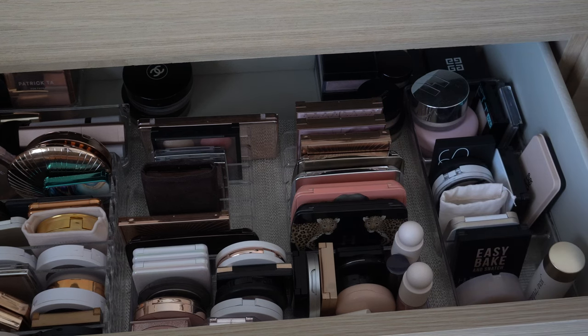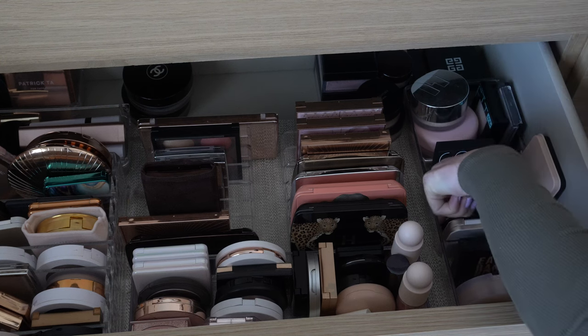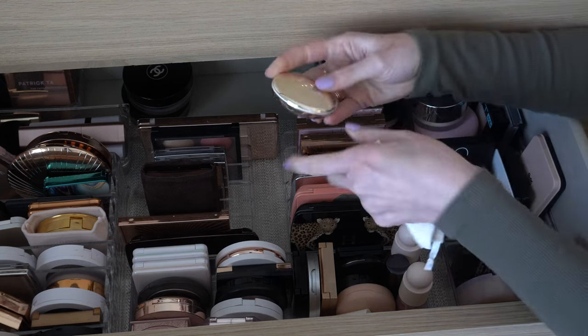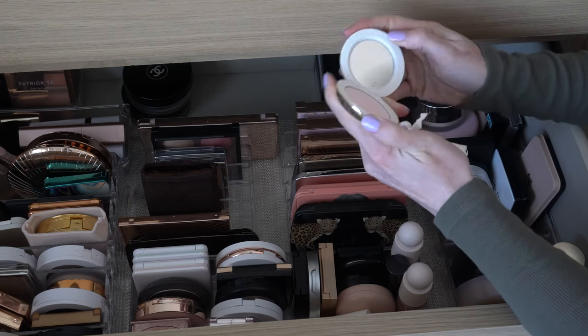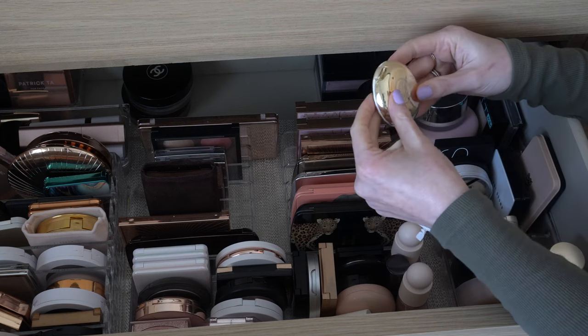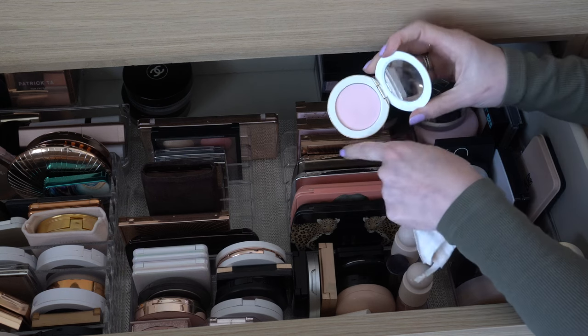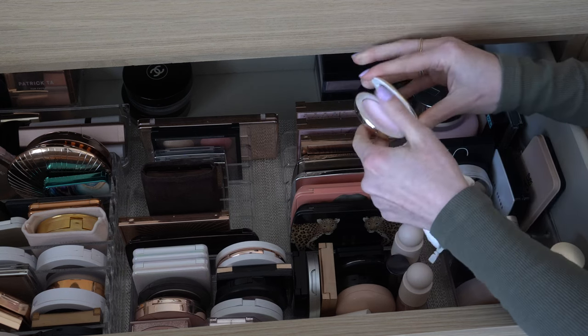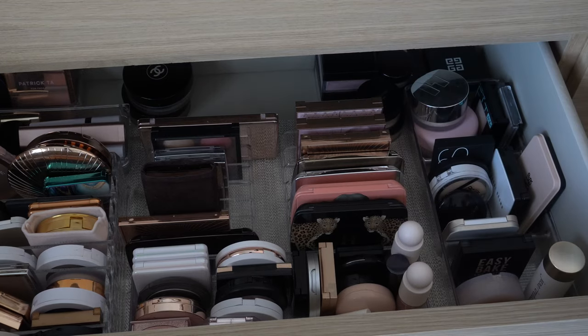And then I think I might actually do a third one. I'm going to do this Westman Atelier powder because this is something that I don't use like I want to, and this is the under eye powder in the pink color. I forget what this is called, the Vital Pressed Skincare Powder, and it was very expensive and I want to get more use out of it. So I think I'm also going to put that there, and that should be everything for powder.